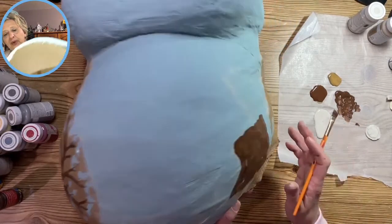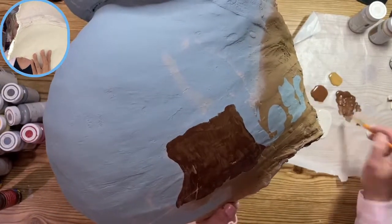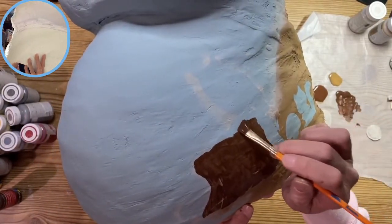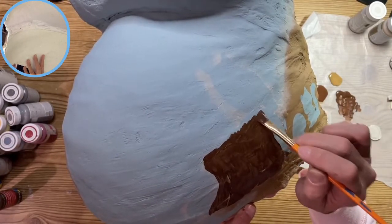And this is a tree stump right here that I'm working on, right there. And I have an owl on top of this tree stump.